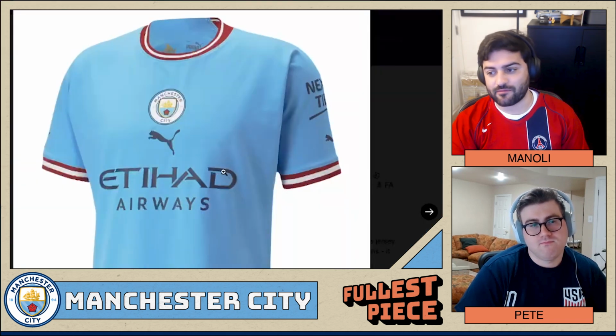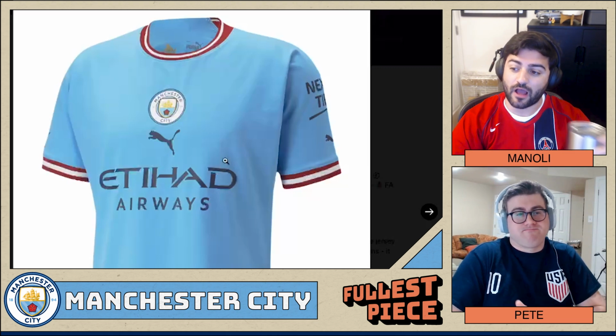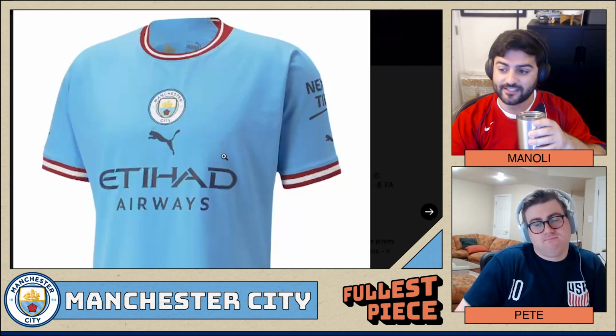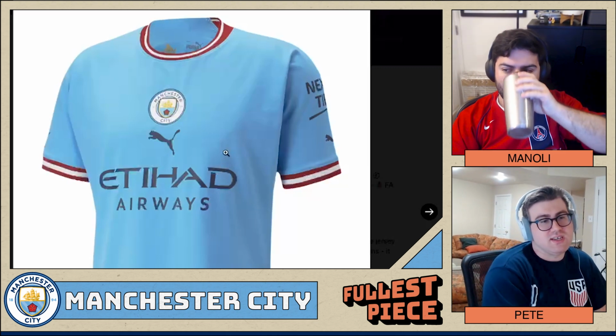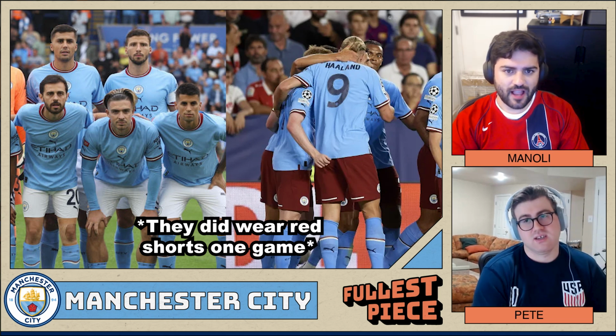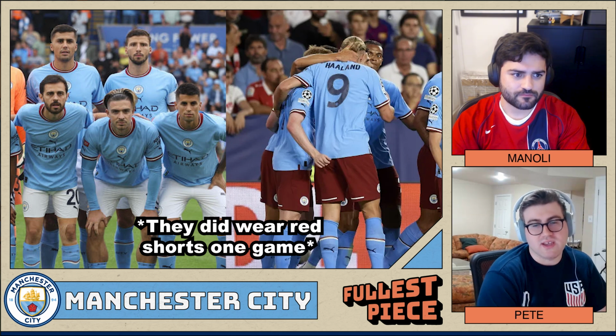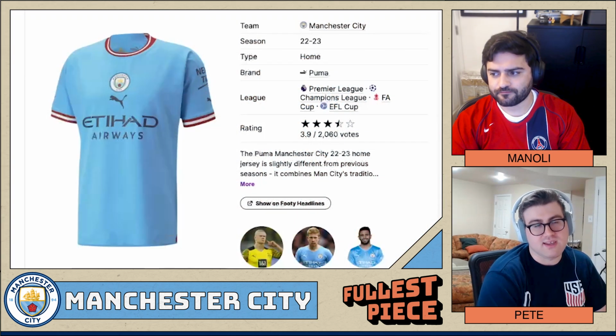I also love the maroon, the red trim on this. This is so nice to me. I'm a big fan. This is one of my favorite City kits. I want to say they had red shorts too, I could be wrong. No, white shorts. It was white shorts. I think one time they wore it with that red.